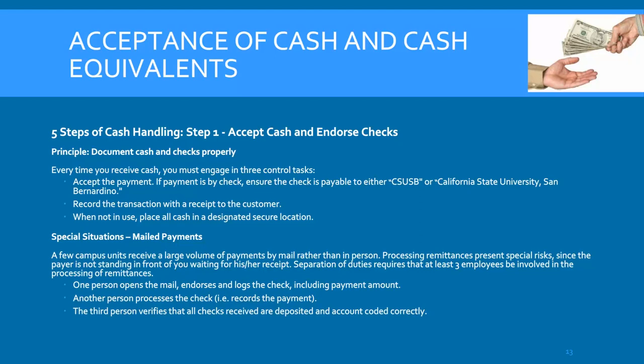Special situations, like mailed payments. A few campus units receive a large volume of payments by mail rather than in person. Processing remittances presents special risk, since the payer is not standing in front of you waiting for his or her receipt. Separation of duties requires that at least 3 employees be involved in the processing of remittances. One person opens the mail, endorses and logs the check, including payment amount. Another person processes the check, records the payment. The third person verifies that all checks received are deposited and account coded correctly.